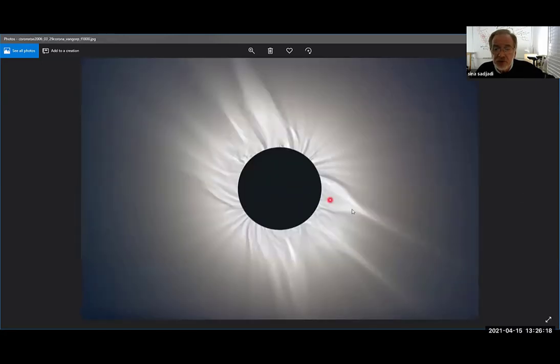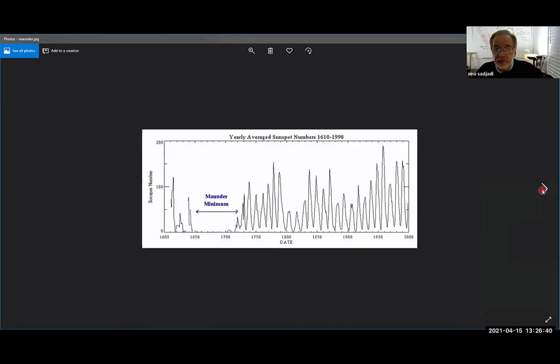And there are these streamers. Sometimes there's so much activity here that you can see streamers coming out of the corona of the sun. Now you can see the north and the south magnetic field of the sun. Here's the north, here's the south magnetic field. You can see it going like this. It's like the magnetic field of the earth. It's a beauty.